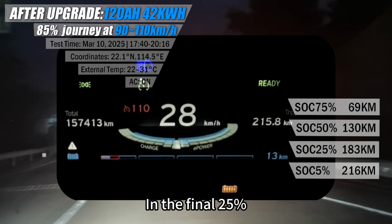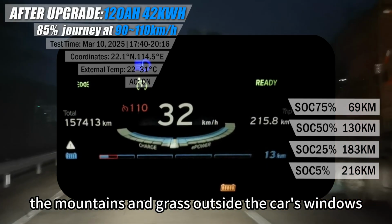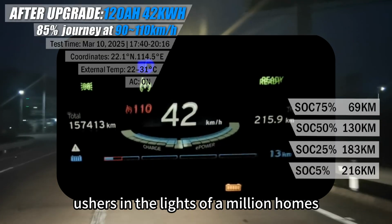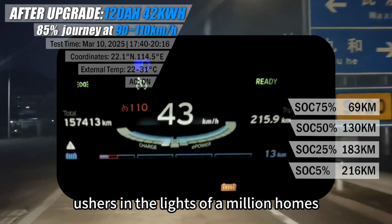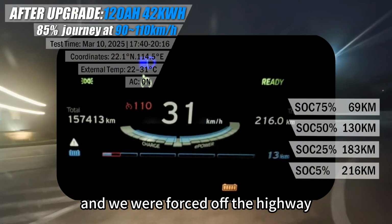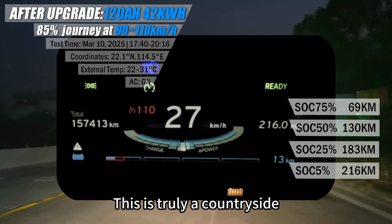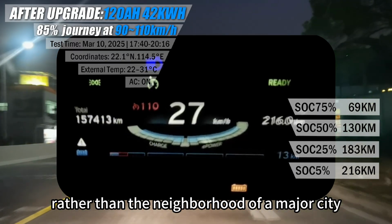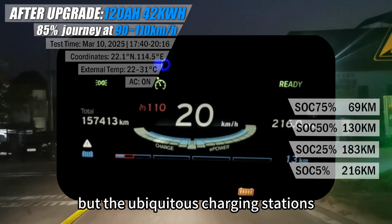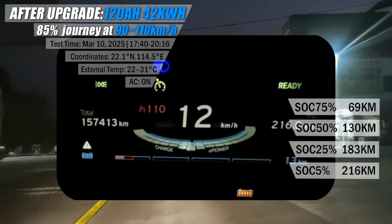In the final 25%, as dusk approaches, the mountains and grass outside the car's windows are becoming less visible, and our test footage ushers in the lights of 1 million homes. The vehicle had reached the point where it had to be recharged, and we were forced off the highway. This is truly a countryside rather than the neighborhood of a major city, but the ubiquitous charging stations keep us EV owners very grounded inside.